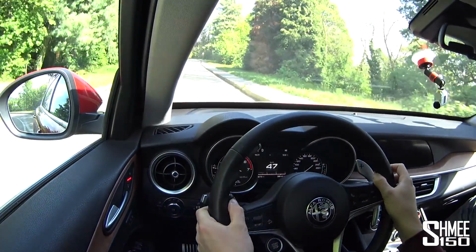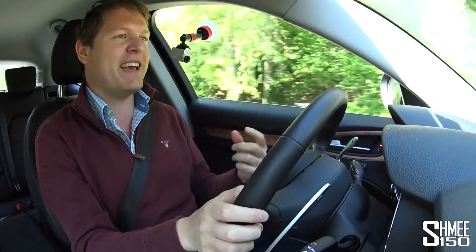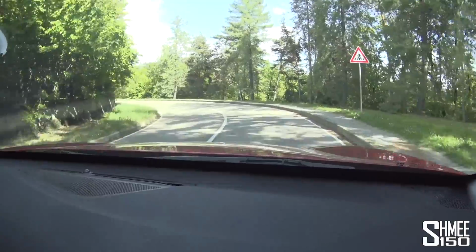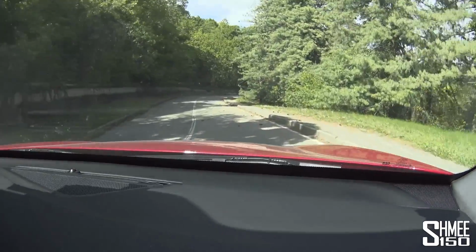It kind of sharpens everything. The gearbox drops a gear, becomes a little bit more aggressive. You get a small kick as well when you shift up towards the red line. Everything's sort of enhanced and made a little bit more sporty, which is of course exactly how I like it.